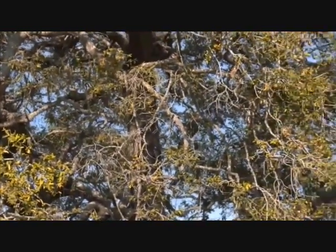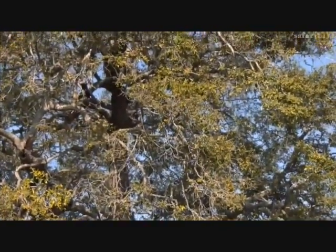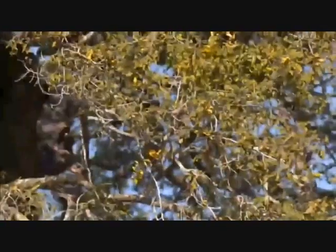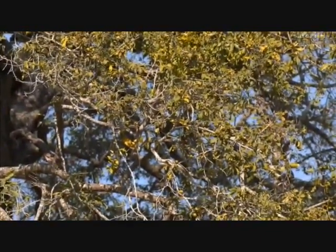Maybe if you find it with your eyes first. There, you've got it right in the middle. I think it was there. Oh, it is there. It's just behind. It's in the shadow of the leaves. That's what's making it so difficult.